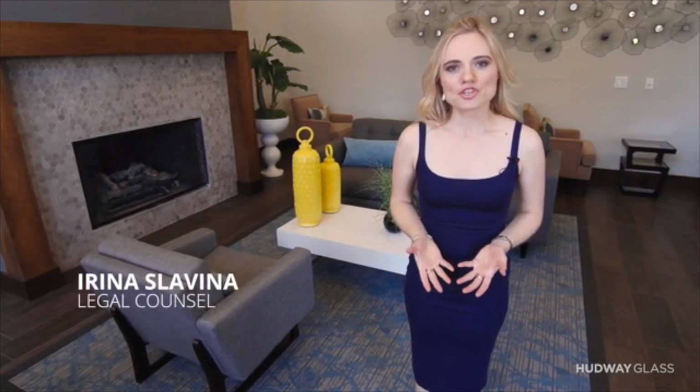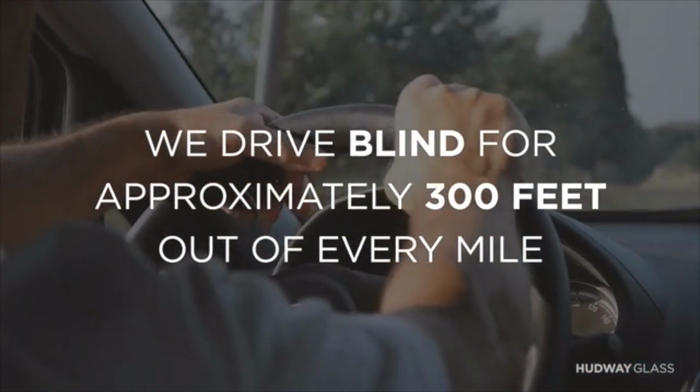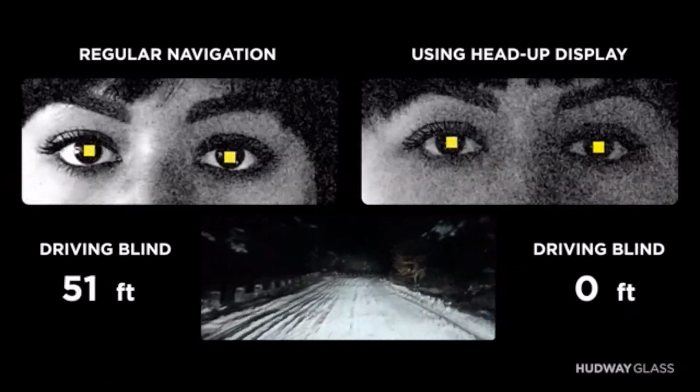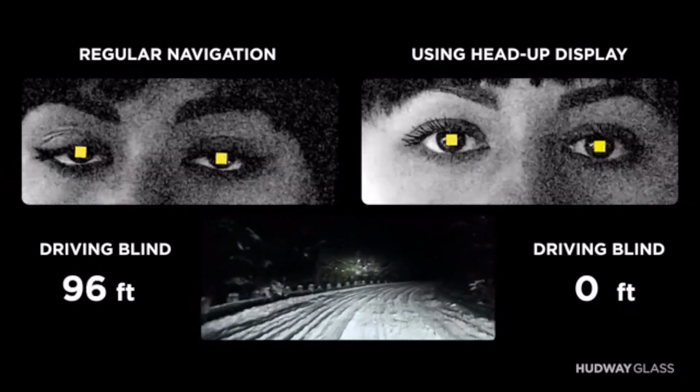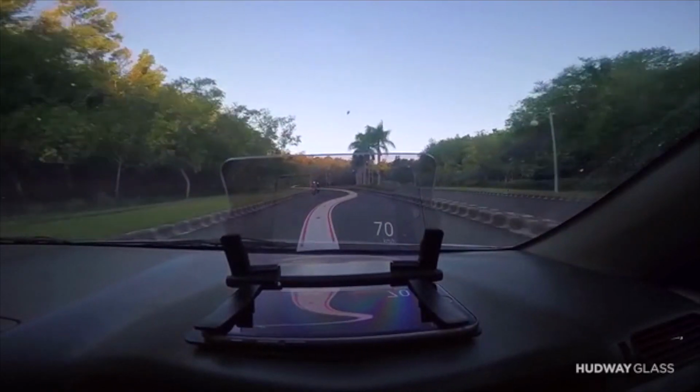The two most common distractions are reading directions on your phone and checking your speedometer. This causes us to drive blind for approximately 300 feet on every mile. On a typical 10-mile trip, we are distracted and driving blind for over half a mile. Using Hardaway Glass, this distraction time is reduced to nearly zero.